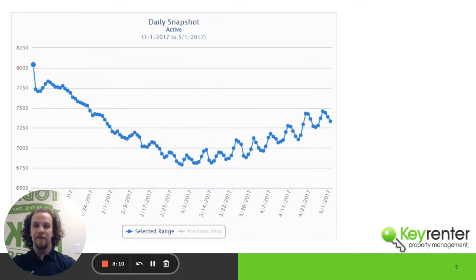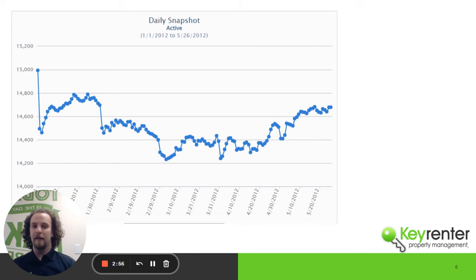If we go back 5 years to 2017, we were above 7,000 active properties for most of the year. So just to put that in perspective, we still have plenty of room for growth on the market and supply. Back in 2012, we were even above 14,000. So it would be great to see between 7,000 and 10,000 active units here in Utah to get back to a more stable market where we can continue to see healthy growth.